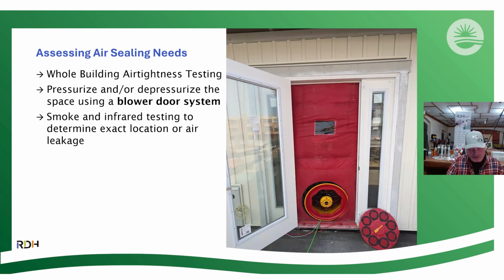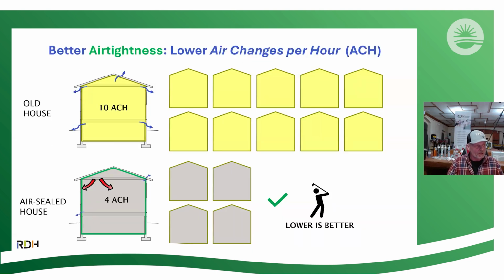So you need to pressurize and depressurize if you're going to do smoke. That way you can tell it's not a thermal discontinuity, it's actually air exchanging. Many of these old houses, 10 air changes, not uncommon. You can get them down quite significantly just by doing a few of the little things that I'm going to show you.